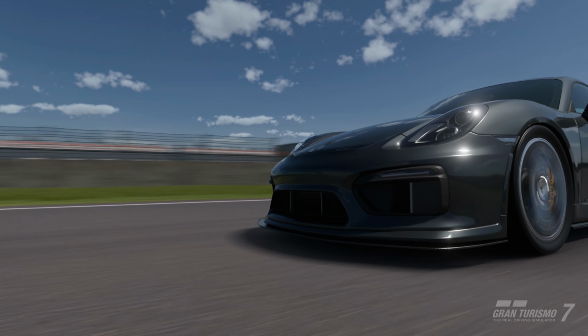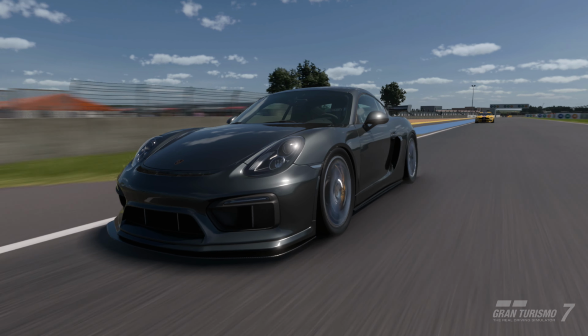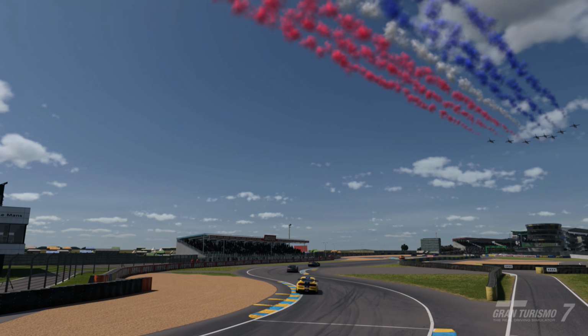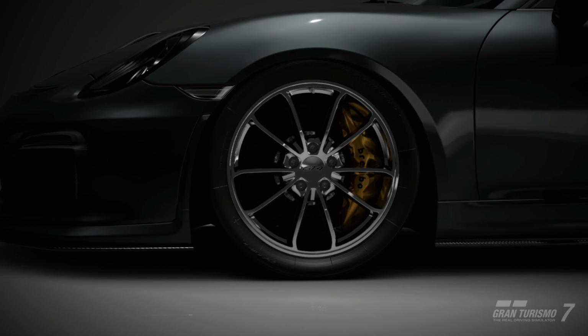After running this car for a few races around Le Mans, it's a capable 700 performance points car, and easily one of the better road cars. It's just an all-around well-balanced car, and you should honestly think about picking one up. It's a great vehicle.